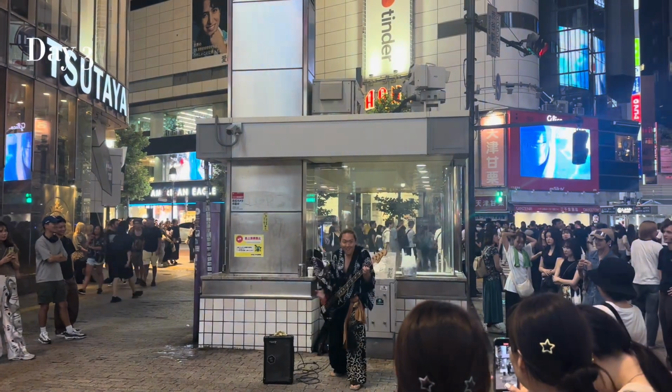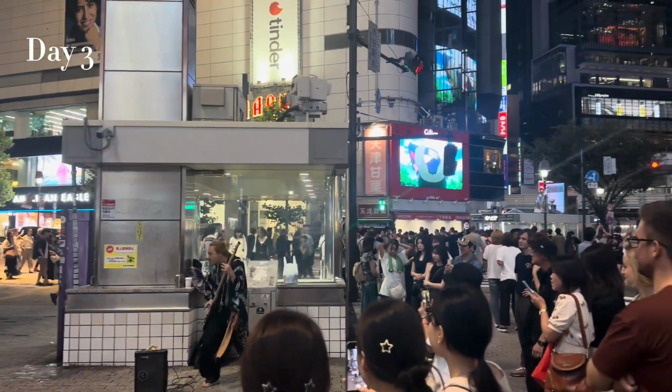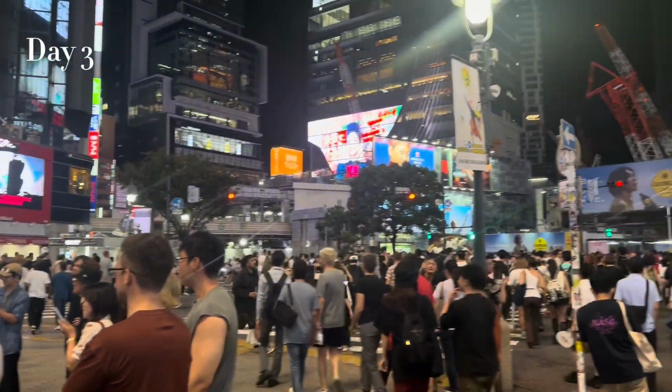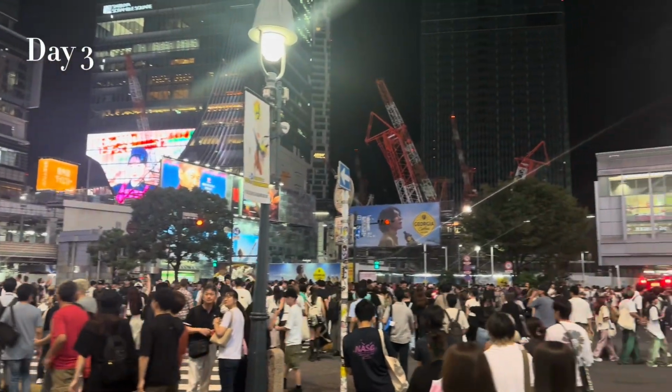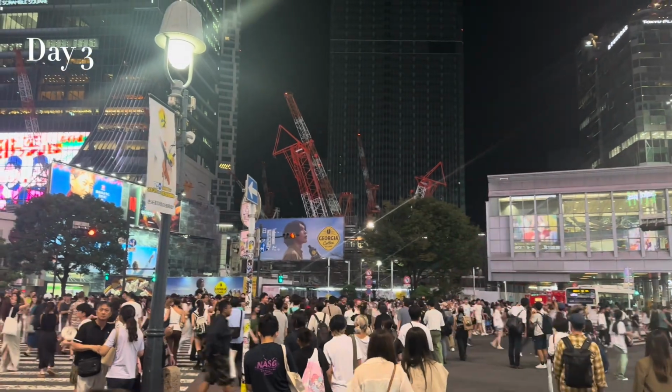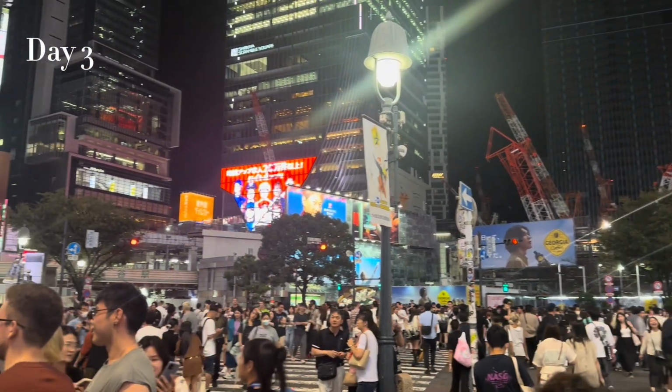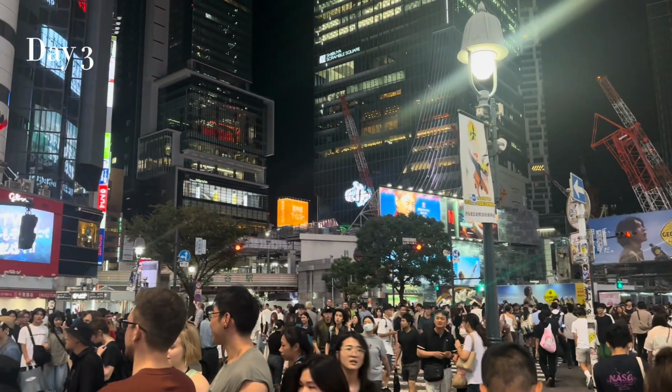There are some artists performing live for our entertainment right on the side of the crossing. I did a lot of research on where is the best place to just watch the crossing from one of the buildings surrounding it, and actually the Starbucks is the best place. All you need to do is buy a drink and sit down and observe the crossing beneath you. After that, you can get dinner somewhere.